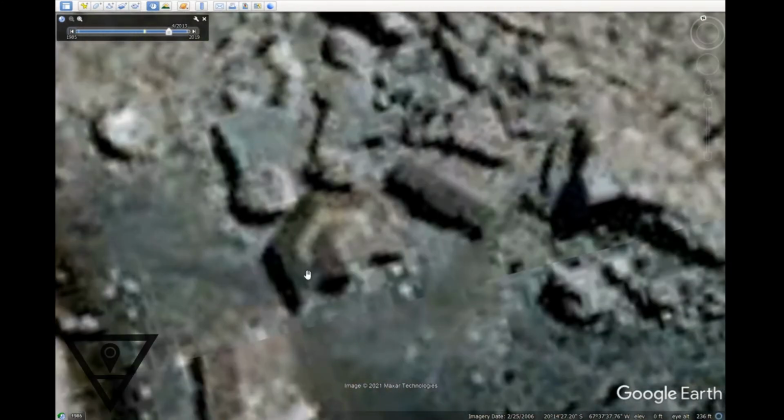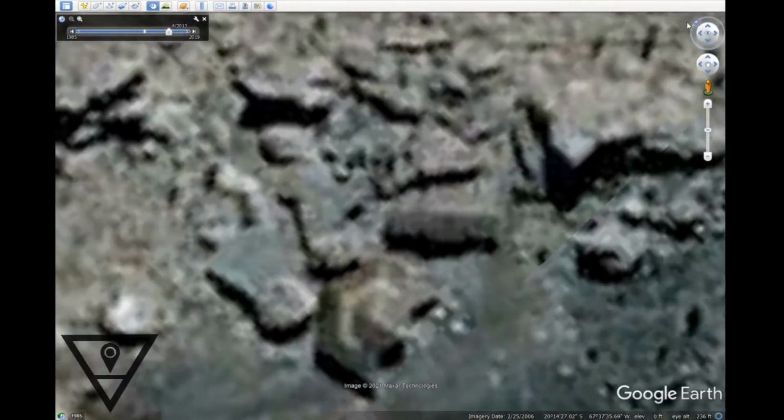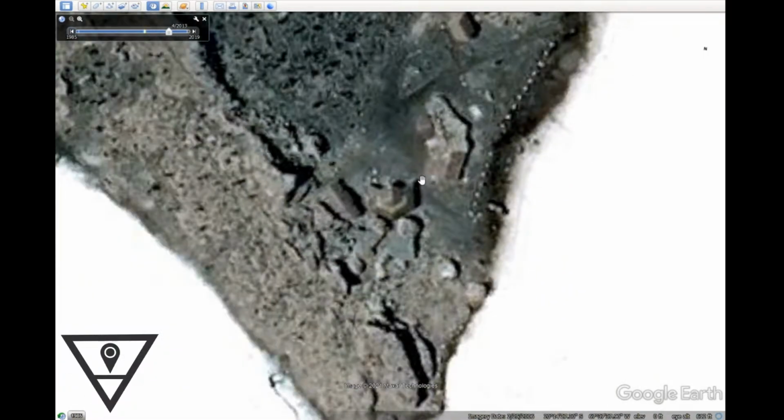How much closer I can zoom in, but this almost looks like a windshield of some sort on the front of this thing. If this is the front, I'm guessing, and this would be the back. I don't know if it makes more sense to try to look at it from this direction. What do you guys think that is?